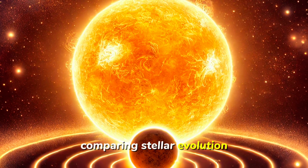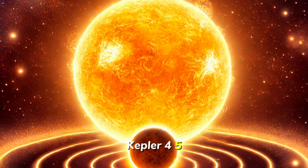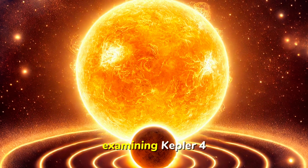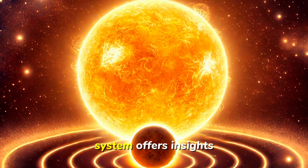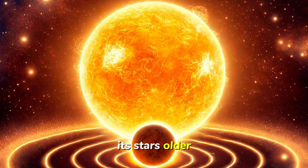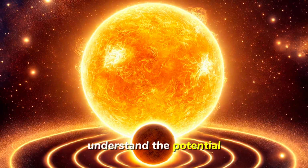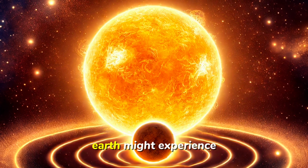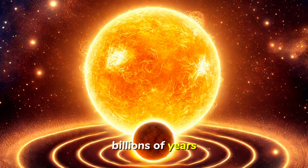Comparing stellar evolution. Kepler-452b's system and our own. Examining Kepler-452b's solar system offers insights into our own. Its star's older age can help scientists understand the potential future of our solar system, hinting at changes Earth might experience billions of years from now.